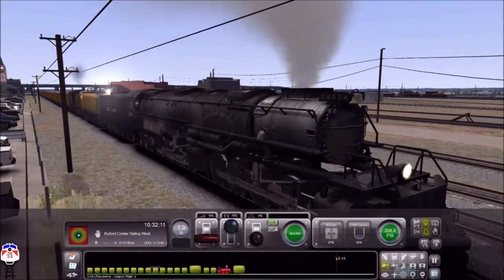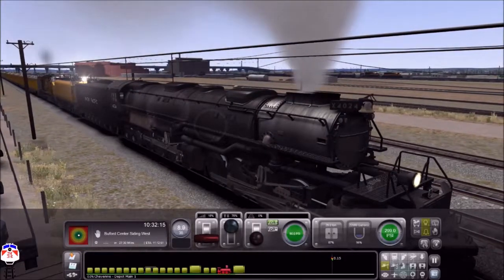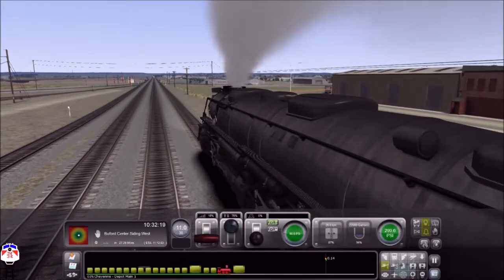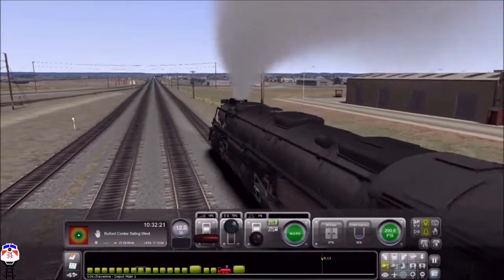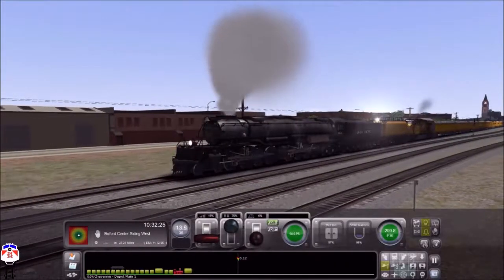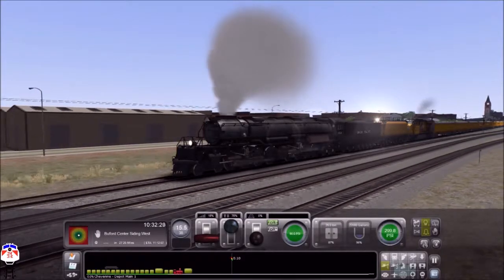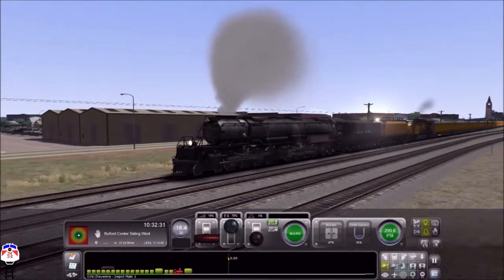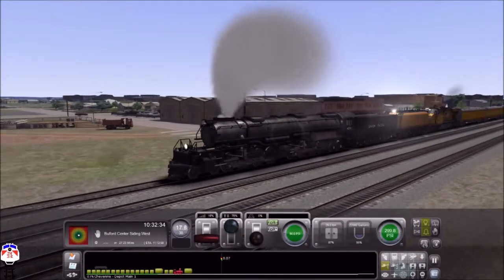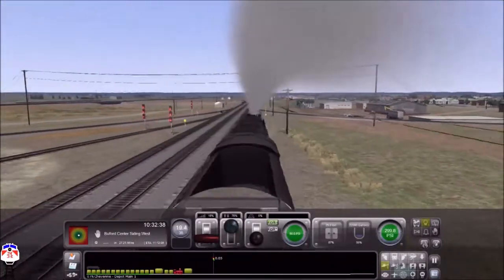Now I do apologize for the light on the tender. That's supposed to be mimicking the water tenders that UP uses on their excursions. But unfortunately, it's basically just the tender for the turbine. It's the oil tender. UP converted them to water for their steam excursions. And for some reason, I can't figure out how to turn it off. So it's kind of stuck there the way that it is. Turn the bell off there.